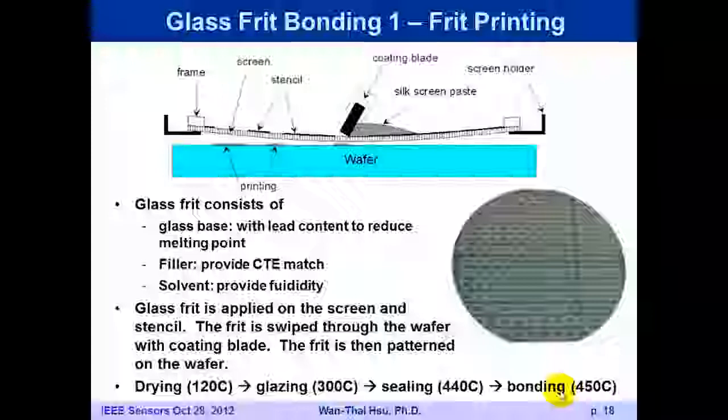So the way to apply this glass frit is basically like you are printing your t-shirt. It's a screen with some pattern on it, and you apply this glass frit, and you use a blade just to swipe through it, like printing your t-shirt. Pretty much. So that's why we describe this as a cheap garage technology. But guess what? It works. It actually works for many years, and it's very interesting.